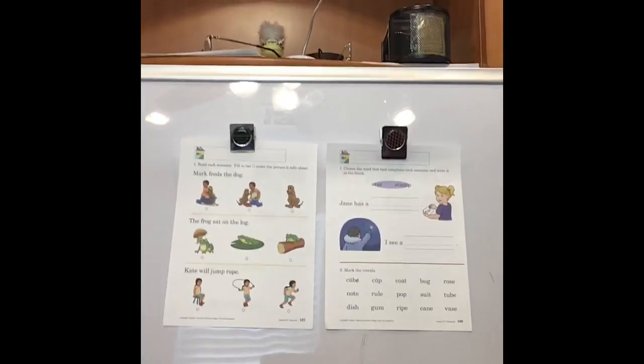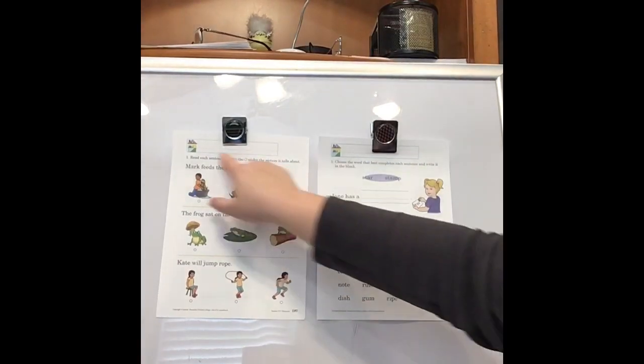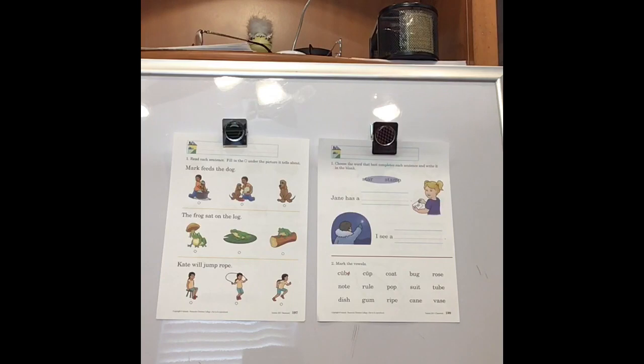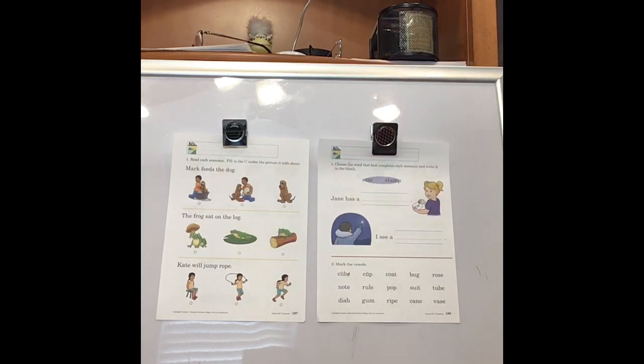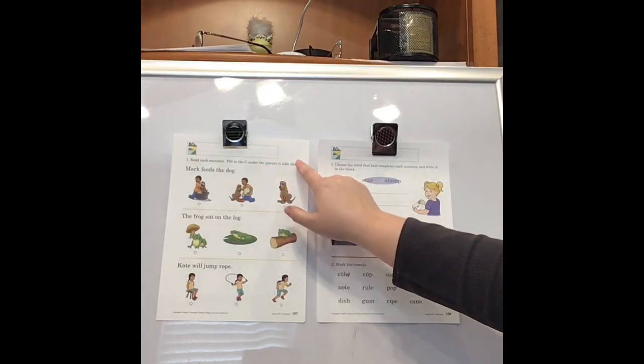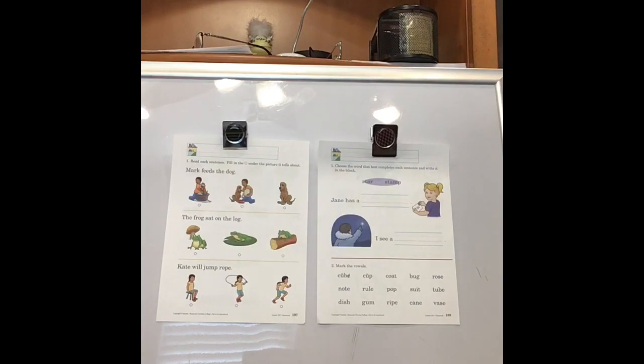See if I can get that good enough for you. Oh, so sorry. Look how silly. Okay, here we go. Let's look at this one right here. You're going to see some people on there that you've seen before. Some of them have been in your stories and some of them have been on your papers. It says to read each sentence and fill in the circle under the picture that tells about it. If you still need to mark special sounds, go ahead and do that. You can do that. It's okay. If you don't need to mark special sounds anymore and vowels, don't worry about it.